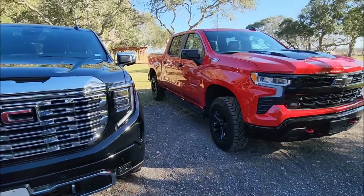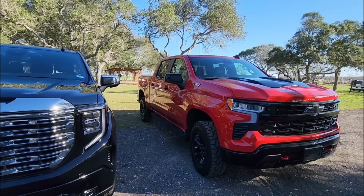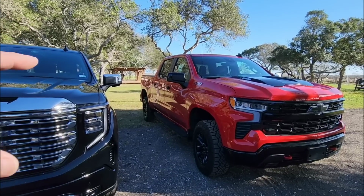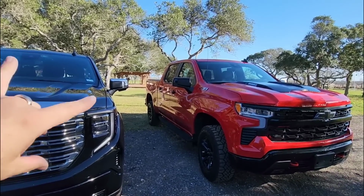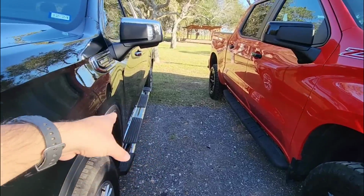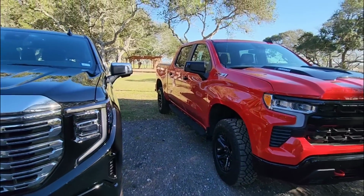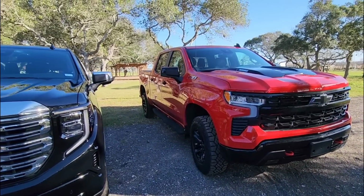Okay, now let's walk around the trucks a little bit and see a couple little cues on what they've done. Okay, from a stance perspective, you can probably see where the Chevy truck is sitting a bit higher than the GMC truck. It actually has a significantly taller stance, I think by like 2 inches versus the GMC, which makes it easier to get into the GMC because both of them have fixed running boards. And I would venture to say that the running boards on the GMC sit probably about 3 inches lower than the running boards on the Chevy. Yeah, I think that's a pretty accurate guess.